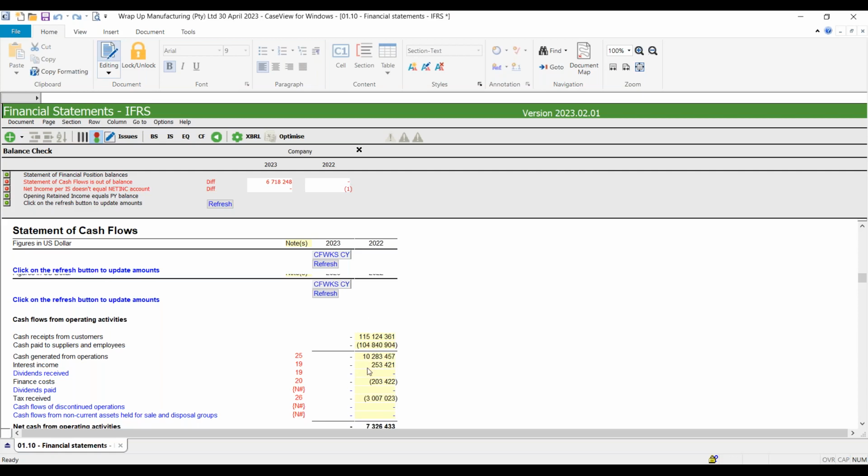The reason we did this is because there is only a cash flow worksheet for the current year in each file. So we do not have a prior cash flow worksheet in this file. Reason being, it's quite large and would take a lot of space unnecessarily.